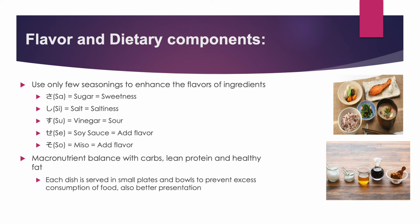Japanese seasoning is all about the combinations and ratio of these seasonings. Fresh seasonal ingredients are the key in Japanese cooking to bring the best flavors to the dish without adding too much seasoning.